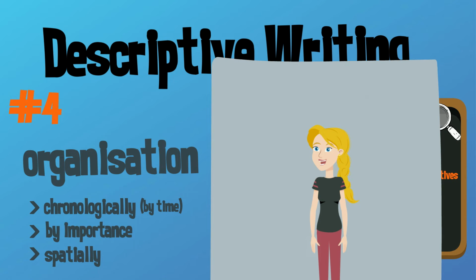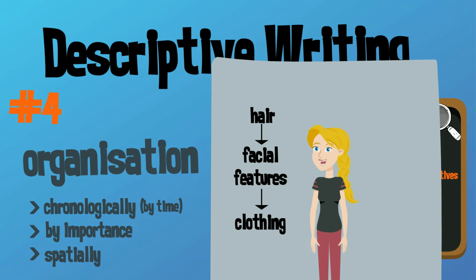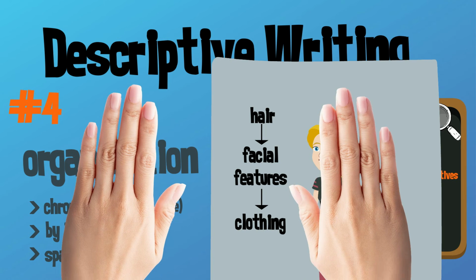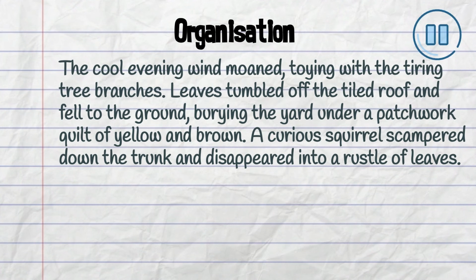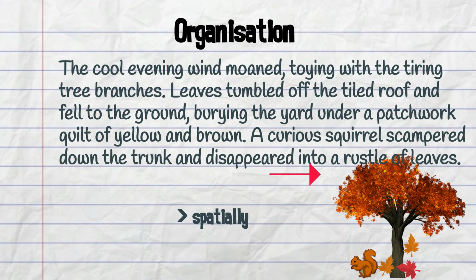For example, if we were describing a person, we might start by describing physical features and then move on to describing actions. Or you might start at the top with their hair, before moving down to their facial features, and then on to their clothing, for example. Can you work out how this descriptive paragraph has been organized? Pause here while you reread it. The description is organized spatially. It begins at the top of the tree, in the tree branches. The description then moves down the tree right to the bottom, where the squirrel scampers off.